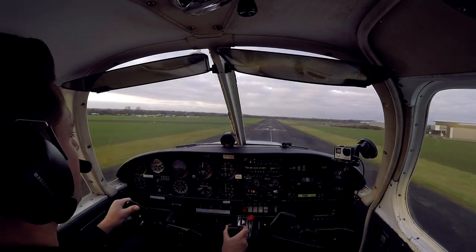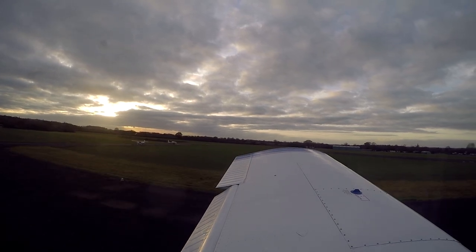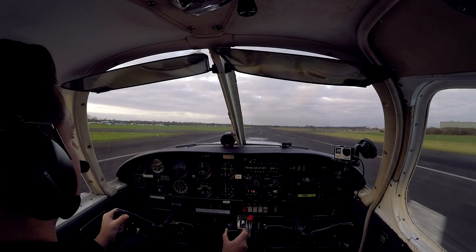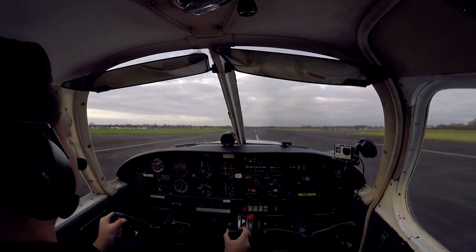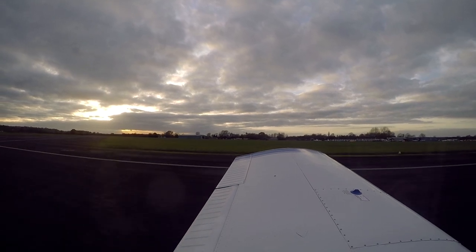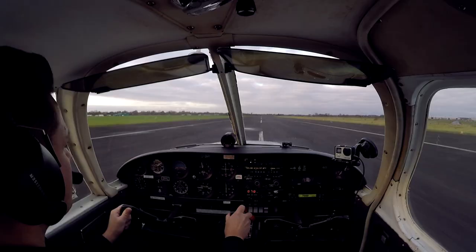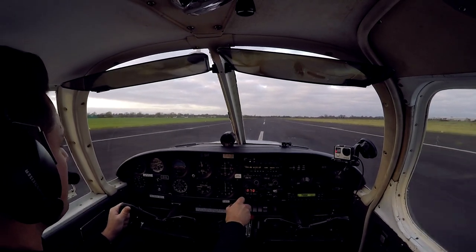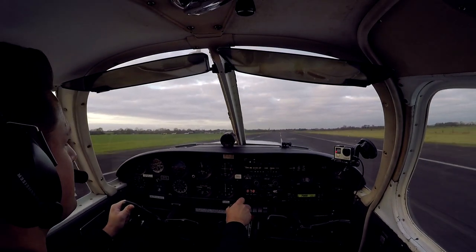Centre line. Sierra Papa, report lined up runway 36. Okay, it's throttle out. Sierra Papa, report lining up 36. Okay, throttle back there. Okay. Up goes off. Full throttle. Golf X-ray Alpha's climbing straight out. Very quickly, airborne again.